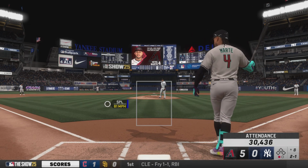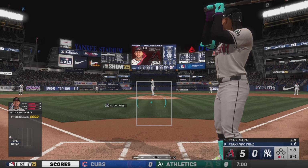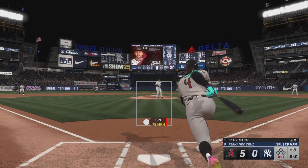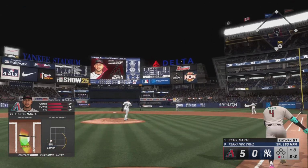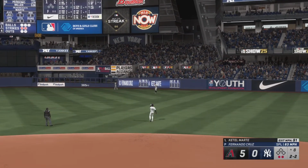Outside, 2-0, and one it's strike. 2-1. There's a swing and a miss. 2-2 to count. Out towards right center. That's well struck. Dives. What a play.